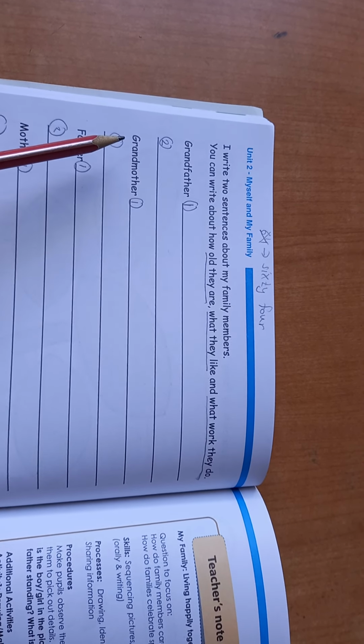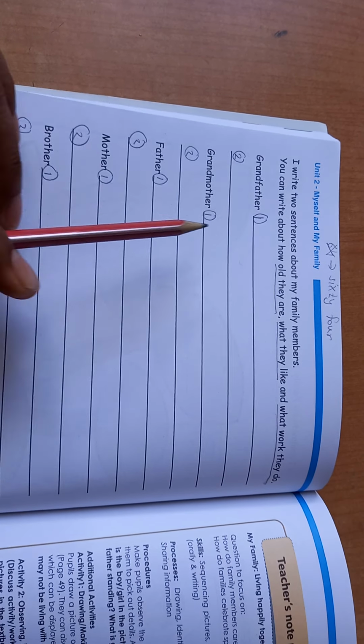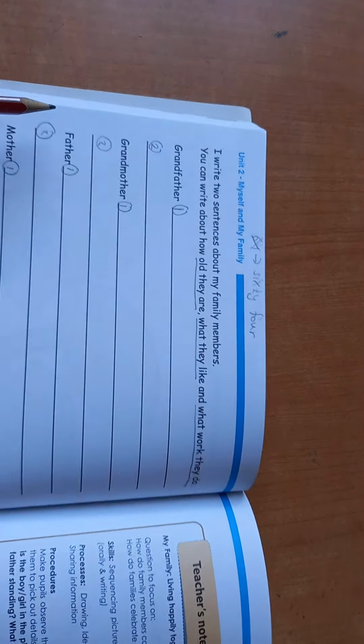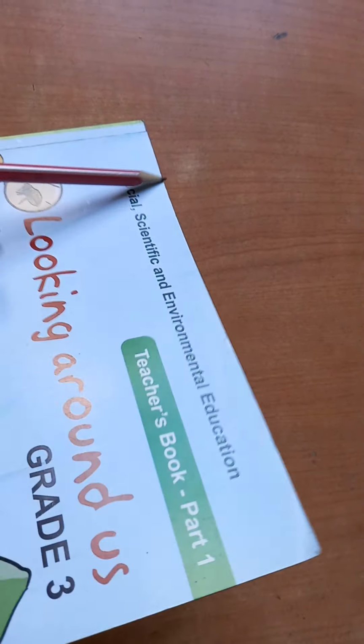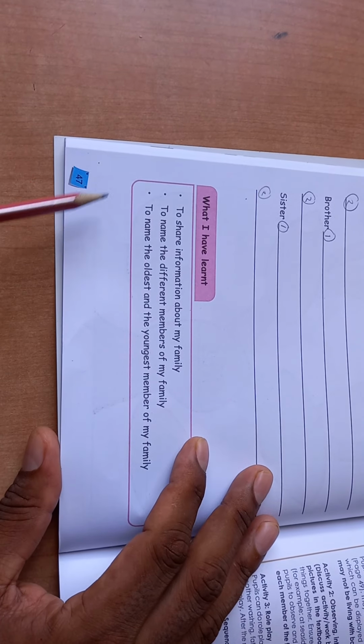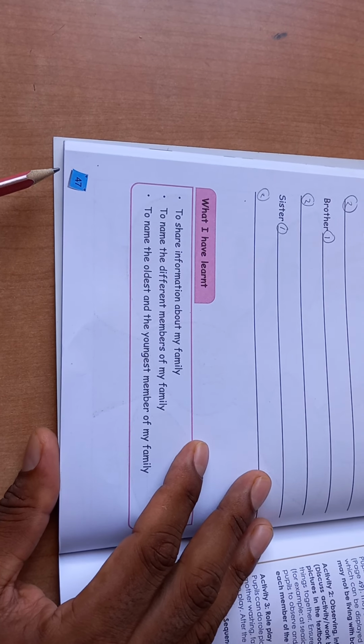You will ask for the help of your parents to complete these sentences, okay? This is another homework in the Social, Scientific, and Environmental Education book. As I told you, the work is on page 47, right?